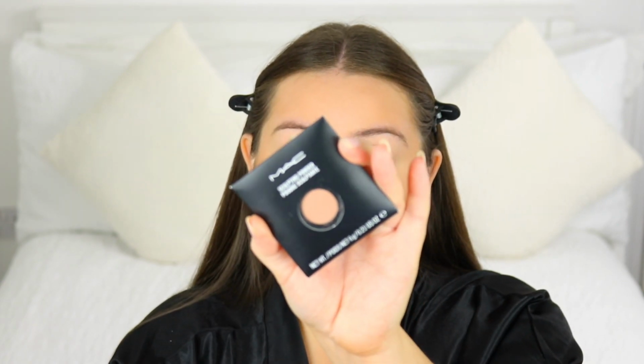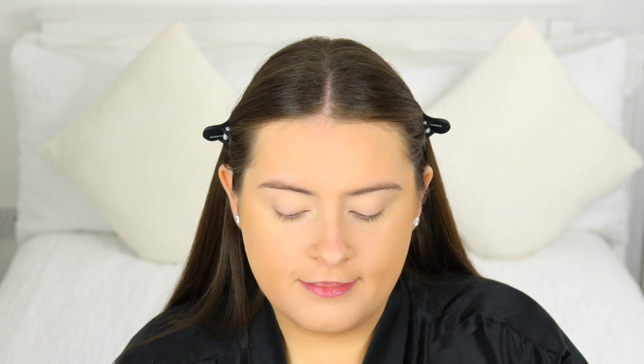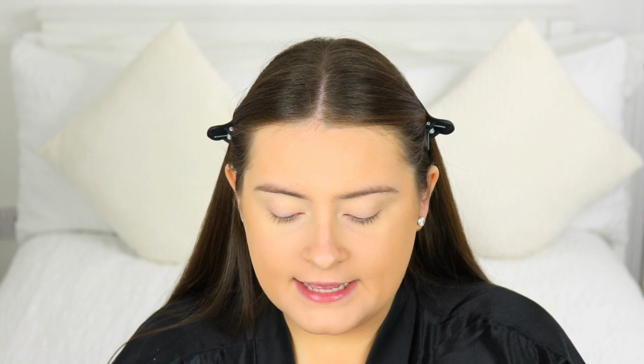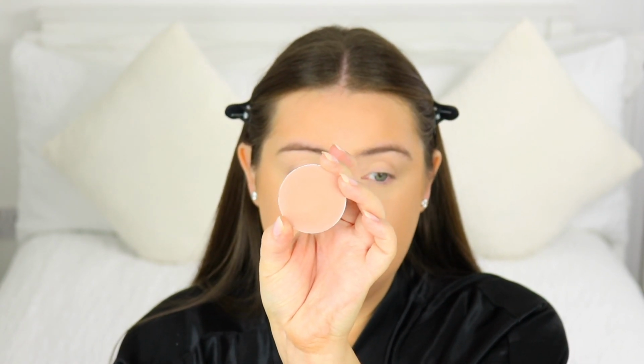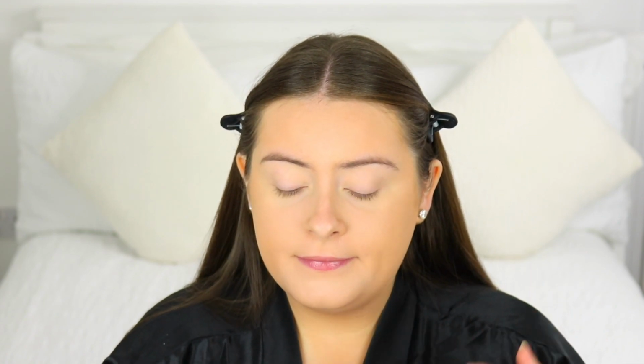Now I've got this new sculpting powder from MAC. This is in the shade Bone Beige, and I picked this up because I thought that this might look quite good as a contour or a bronzing shade for my skin. I've already swatched this, so that's what it looks like right there. It's a very natural looking sculpting powder. The shade of it is more like a peachy, rosy contour shade. So I'm wondering if this will look good on my skin. I'm going to give it a try today.